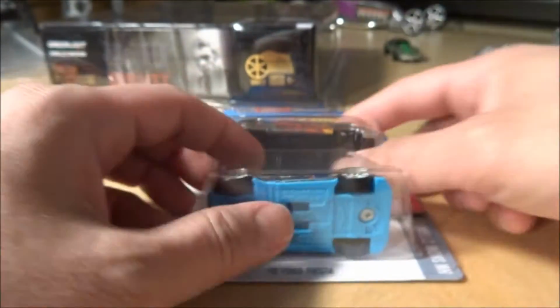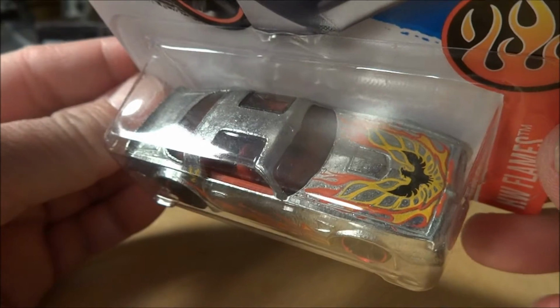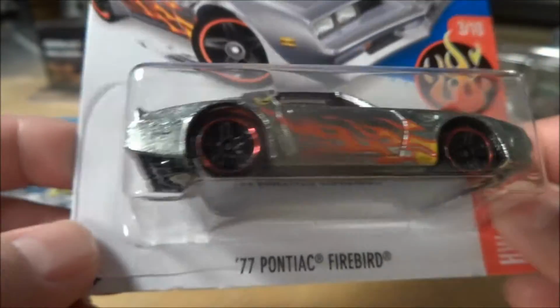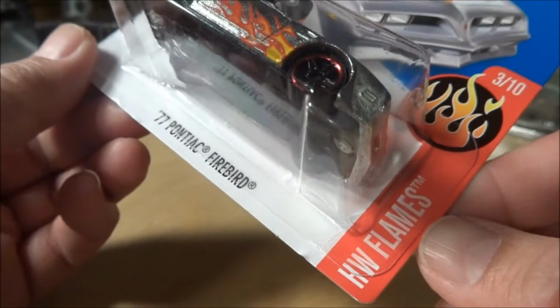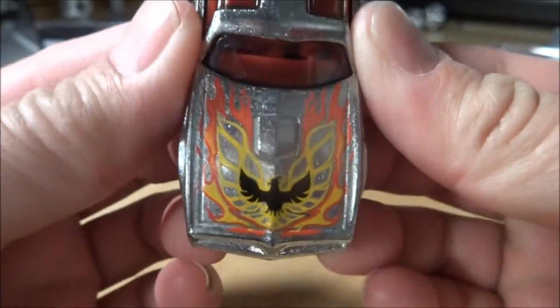All right, the next one here is the '77 Pontiac Firebird. As you can see, it's got the red, orange, and yellow Firebird on the hood, of course, and the flames on the side with some red trim on the wheels. This is part of the Hot Wheels Flames line. Looks like a red interior.